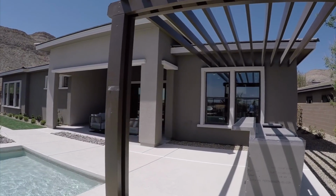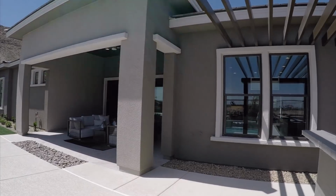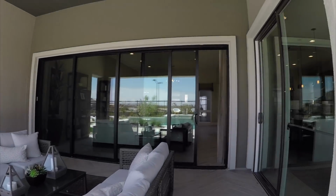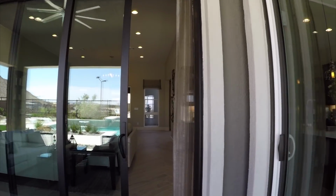The starting price, which is the base price, is $675,000. Wondering if this is actually worth it. This is something you guys would actually pay.